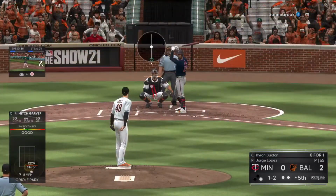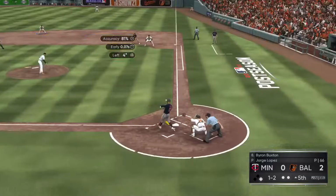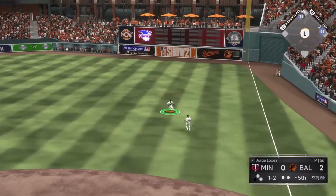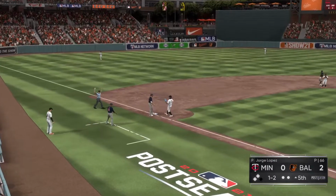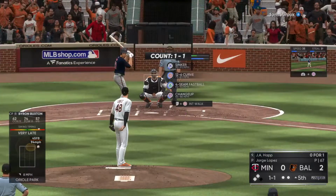Digging in will be Byron Buxton. Struck out in his first at-bat. Sometimes you just got to tip your cap to the guy on the mound. He's getting paid to try and get you out as well. Anytime it gets up there north of 7, 8 pitch ABs, sometimes it just comes down to pure execution. Let's see if he makes the adjustment right here.